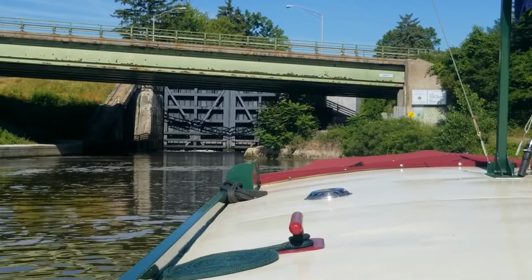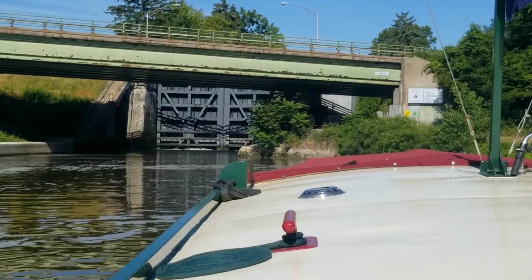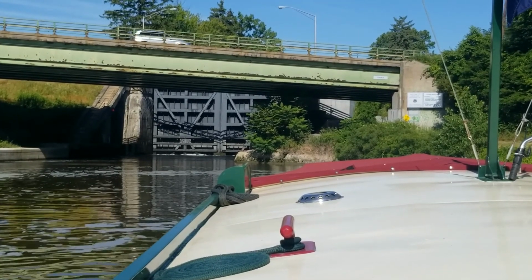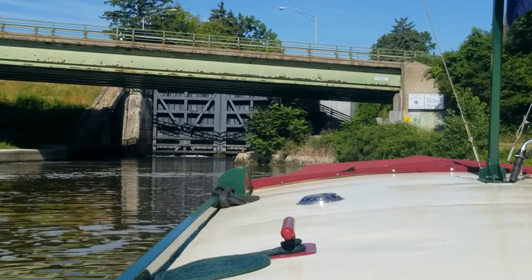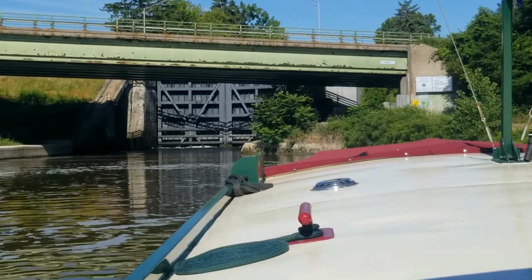Boats in the lock exit before you are given clearance to enter by the lockmaster. You typically get radio clearance, and then the lockmaster will turn on the light that you might be able to see just to the left of the lock. It turns from red to green, which means you're clear to enter if you didn't hear the radio giving the all clear.